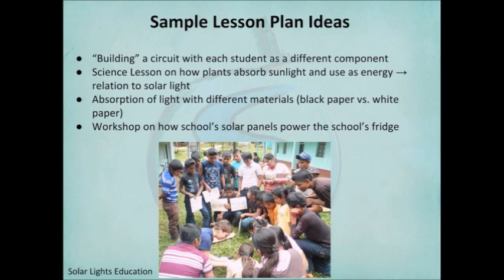Another example is the absorption of light through materials. So how different materials can affect different energy transfers, such as the black paper and the white paper. I'm sure we all know about that. Beyond that, we'll probably conduct some workshops about how the solar panels that already exist in the community work to power some of their appliances. They have a fridge in the school that works, that's solar powered, and some other devices that are also solar powered.